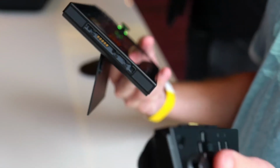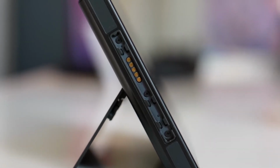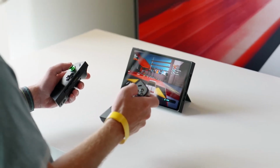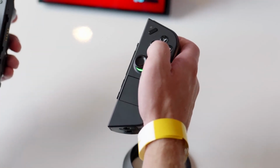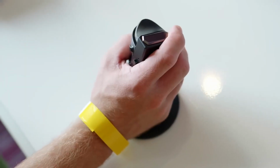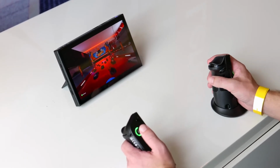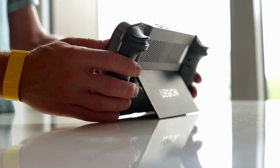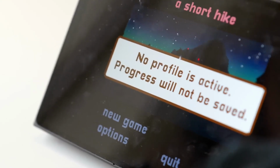This runs the same Z1 Extreme that the $700 version of the ROG Ally runs. It's the exact same thing. It might perform a little bit better considering its larger size could enable it to either pull a little bit more power or run a little bit cooler. But overall, the screen, the refresh rate, the resolution, all that jazz is incredible. It is a beautiful display from the images and reviews I've seen. This display is immaculate.